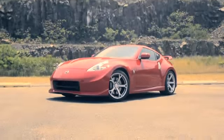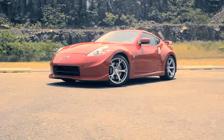If you like to feel everything your car does, if you like a car that turns, and turns in aggressively, you're gonna like the Nismo Z. And you'd pick it way before a bigger Shelby GT500 or a Corvette because of the way it drives.